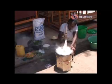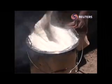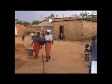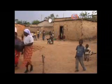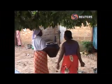As much as people here need to be educated about the benefits of using environmentally friendly cooking methods, alternatives like the Save 80 stove need to be made affordable. Otherwise, many Zambians have no choice but to keep using what they can.